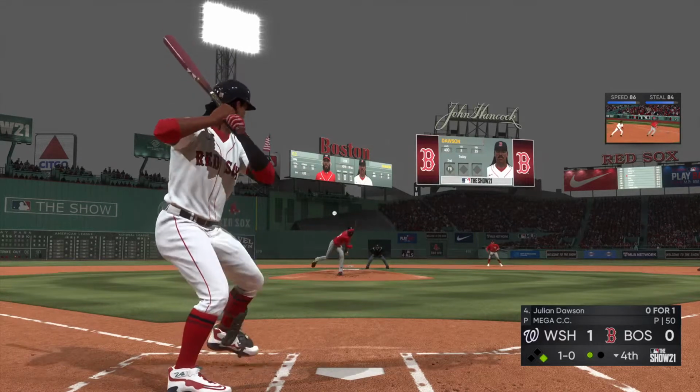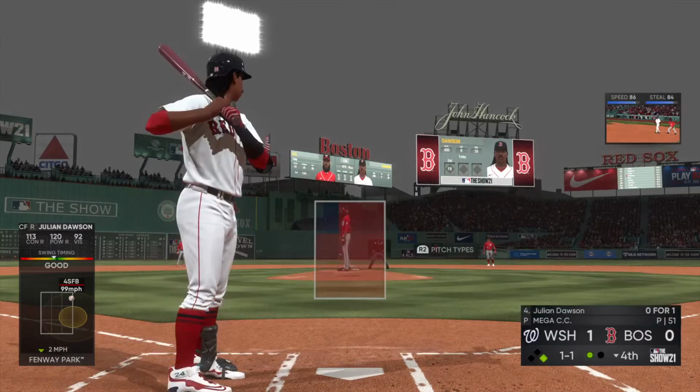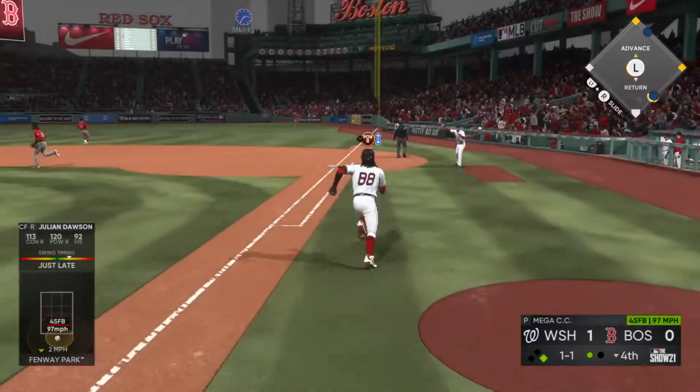Ready with the 1-0 pitch. Fouled off. I love everything this pitcher's got working right now. He's got presence. He's got great body language on the mound. He's got fastball command and a nice early feel for his off-speed stuff.